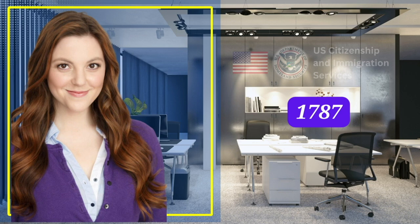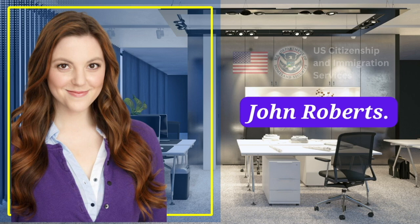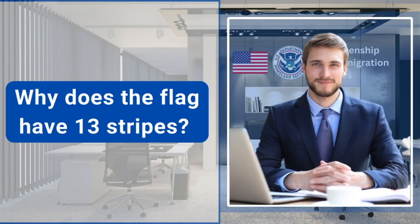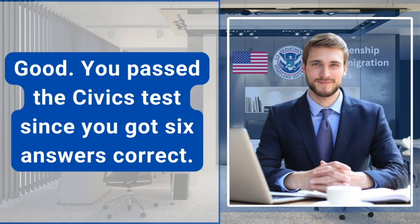1787. Who is the Chief Justice of the United States now? John Roberts. Why does the flag have 13 stripes? Because there were 13 original colonies. Good. You passed the civics test since you got 6 answers correct.